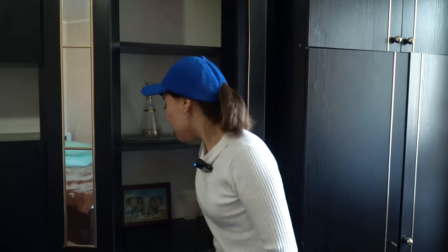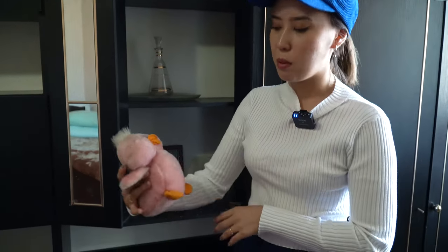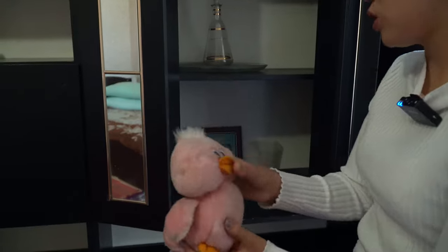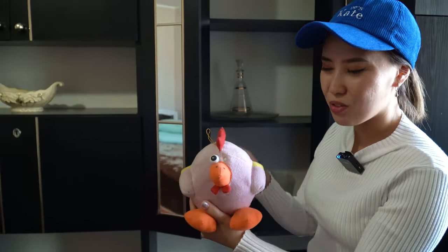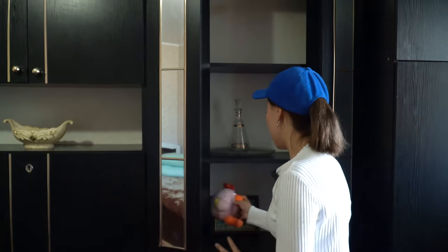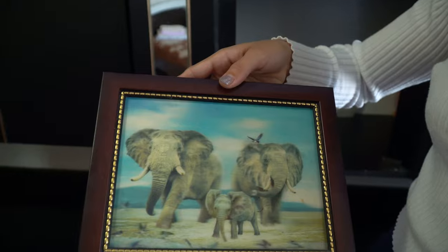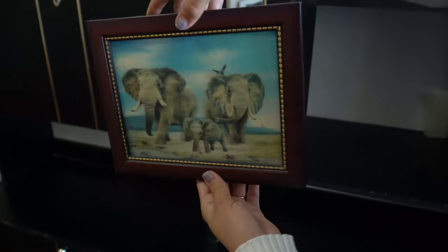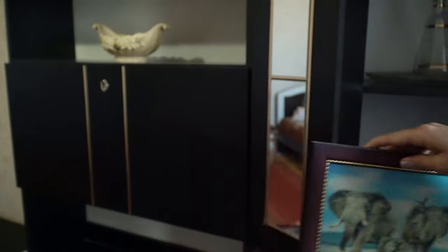Okay, the next one is toys. This one is kra-kra, but in English, you know, it's a duck. Children love to play with this kind of toys. And the next one is a chicken. It looks kind of like Angry Birds. If you think so, drop in the comments what kind of toys they look like. Okay, next, this kind of picture, also very Soviet, and a lot of dust on the top. And this is a 3D picture, like you can see on the left side, on the right side.